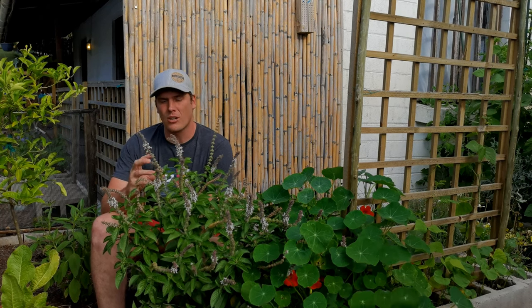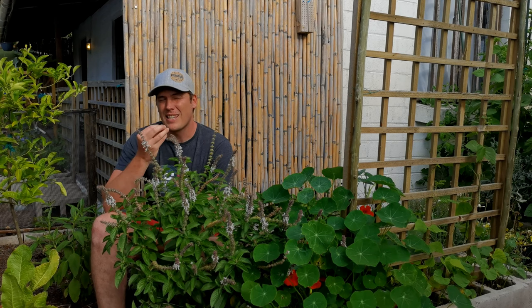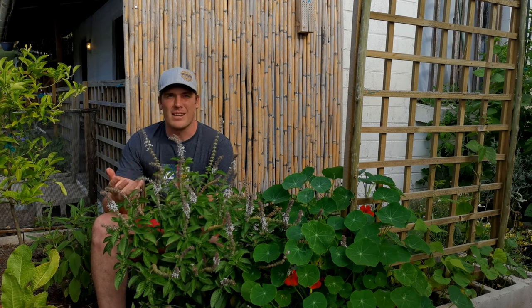It's incredibly strong. It's much stronger in scent and flavor than sweet basil. So you don't even need to brush up against it to smell it. You just walk past it and you get this incredibly strong whiff of basil. And the pests know that.